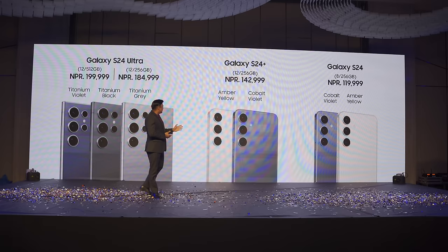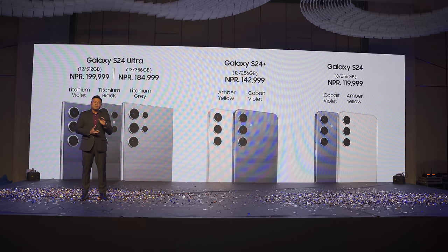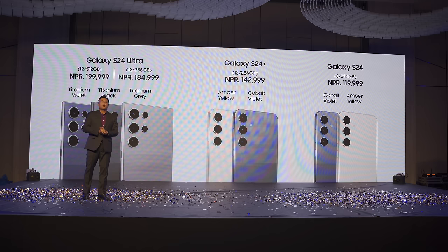And I'm glad to share that these prices are on average 5% lower compared to the introductory price of the S23 series. Just to put it in perspective, the S24 Ultra 512GB variant is now priced at ₹2 lakhs, and that's 10,000 lesser compared to the same variant for the S23 Ultra.